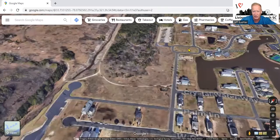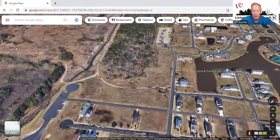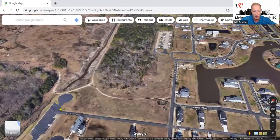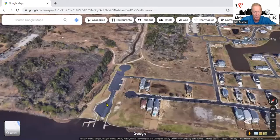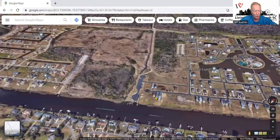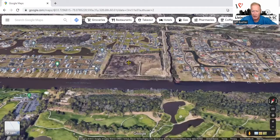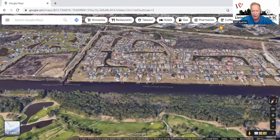So let's say you live in the interior here, you can see that there's boat parking, or I'm sorry, boat storage right here. But then you can bring your boat out here, you can park your vehicle and then launch here, and you are on the waterway. Okay, so we're going to come back, and then you're going to find the same thing with some of these other neighborhoods.